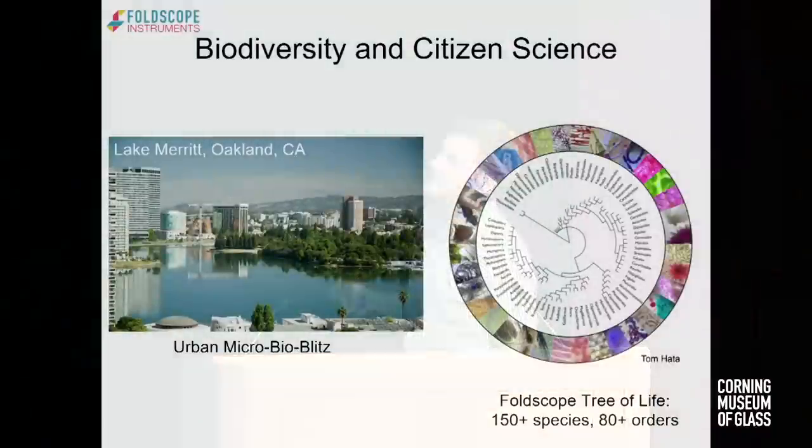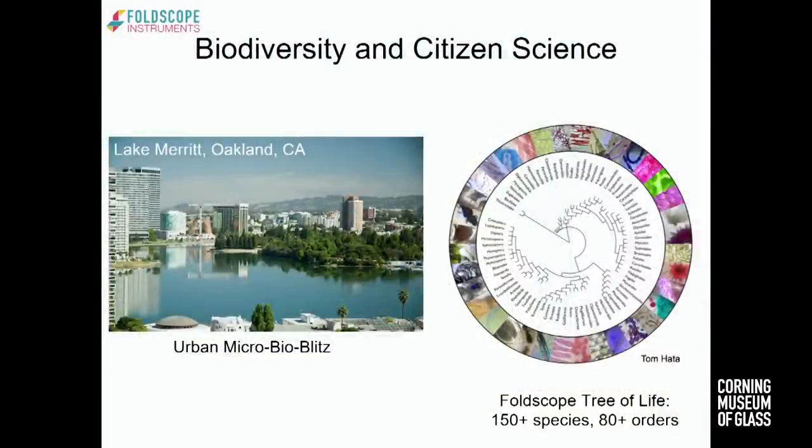This is also a year or so old, but this is at the time when people had seen over 150 species across 80 different orders under the Foldscope. So this ranges from bacteria to insects to protozoans to fungi to slime molds, all manner of life forms. And then to focus in from the world to one particular place, this is a place I like to run around, Lake Merritt in Oakland, California.